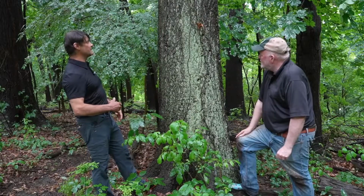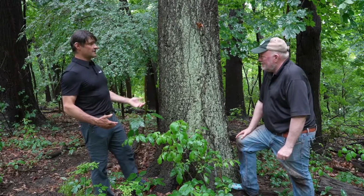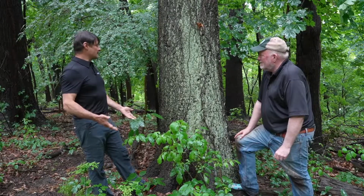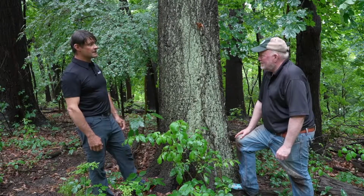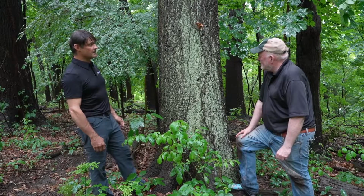It can look aggressive, and in different times of the year, different wet seasons versus dry seasons, it could be really aggressive and blow up all over. Other times it can be kind of sparse. So when it really blooms is when people start calling in and worrying that there's something wrong with their trees.